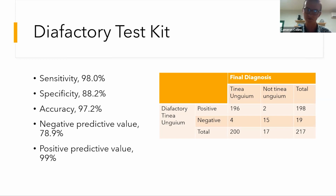Now, these test kits in particular have a sensitivity of 98%, a specificity of 88.2%, an accuracy of 97.2%, a negative predictive value of 78.9%, and a positive predictive value of 99%. So all in all, it's a pretty good in-house test to be able to offer to our patients, again, when we suspect a dermatophyte infection may be present, okay?